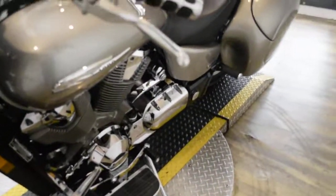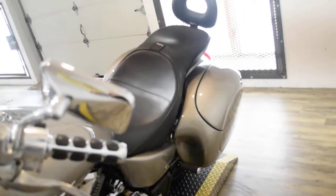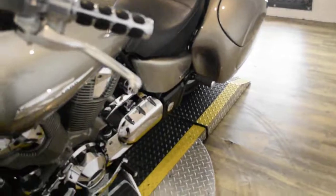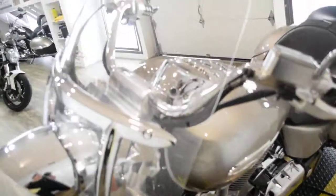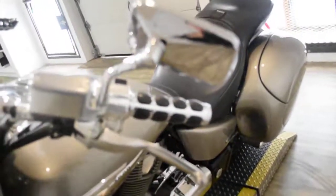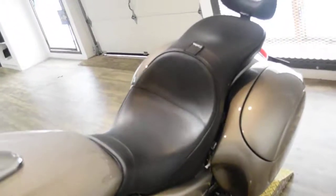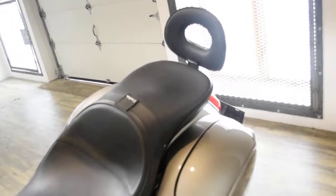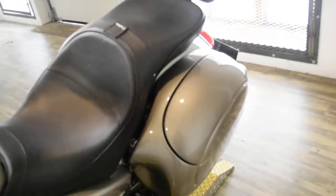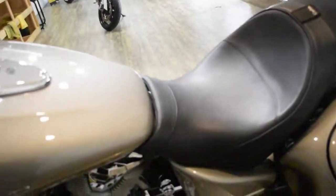This bike has been serviced and safety inspected and is ready for the road. It has 6,673 miles on it. This bike does also have a lot of extras. It has the highway pegs. It has the windshield. It has ISO grips. It has a custom Corbin seat with a quick release backrest. It has Corbin Beetle bags and floorboards. And it also has two brand new tires.